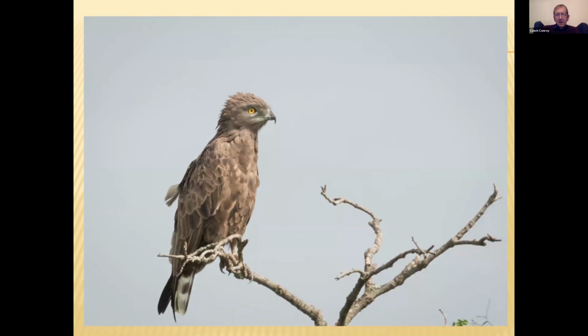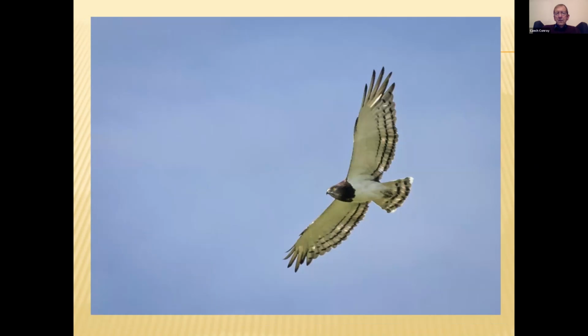In the Mara and other parts of Africa, you get snake eagles, and this is the brown snake eagle. As the name suggests, they'll feed on snakes or perhaps lizards as well. And this one is the black-chested snake eagle. Again, it looks a little bit like a martial eagle, but much smaller and doesn't have those black flecks on the underparts.